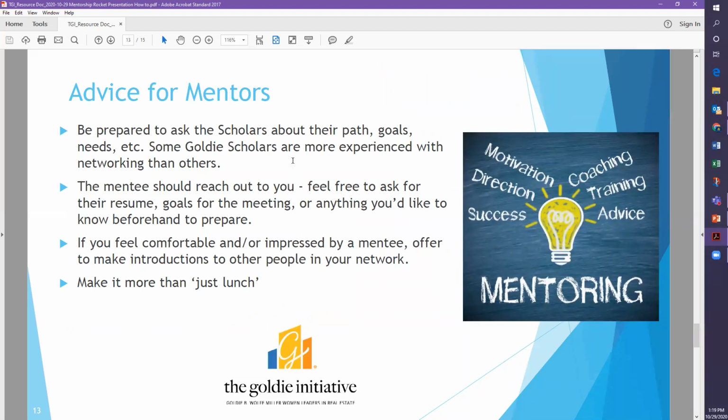Some advice for mentors, especially if you've never mentored before, be prepared to ask scholars about their paths and goals. Some scholars are more experienced networkers than others, so you may need to help drive the conversation. But the mentee should reach out to you. Feel free to ask for their resume, their goals for the meeting, or anything you'd like to know ahead of time. And if you feel comfortable doing so, keep the networking going, make introductions to other people in your network.